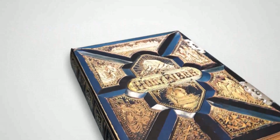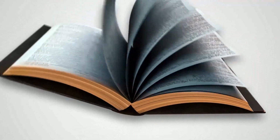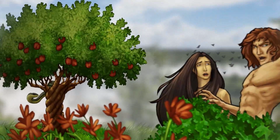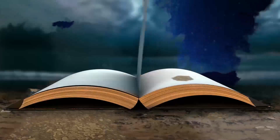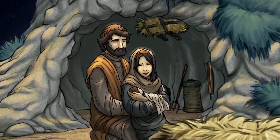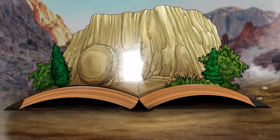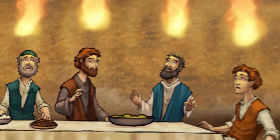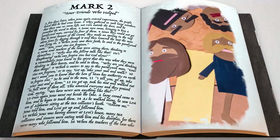The Bible. It's 66 books of history, stories, letters, and poetry that fit together to form God's one big story. The epic adventure of how he created us and loves us so much that he made a way to rescue us. As we travel through the Bible, from Genesis to Revelation, we discover people who met God and found their lives changed forever. Now, for an amazing story, inspired by the book of Mark, chapter 2, verses 1 through 12.